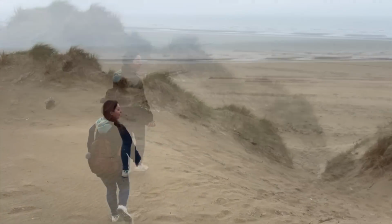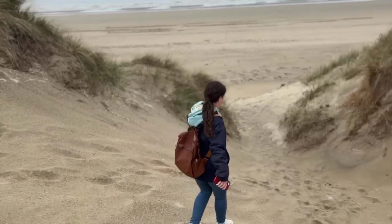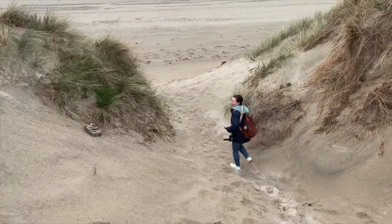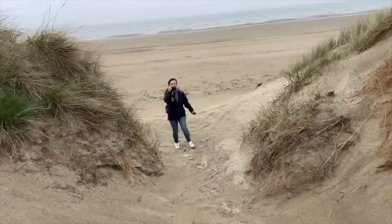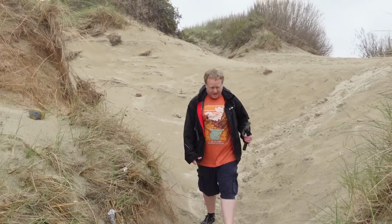Yeah, go for it. Oh, I don't know, it is quite steep actually. At least it's going to be a soft landing. Shortcut. Sand in your shoes. Yep. You got sand in your shoes as well.